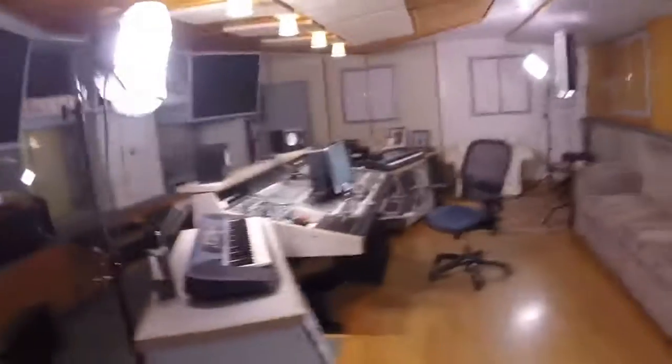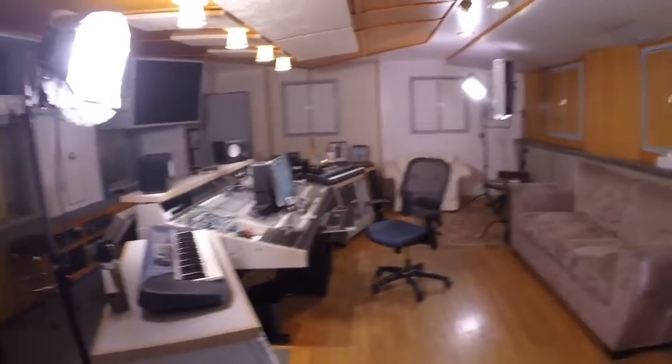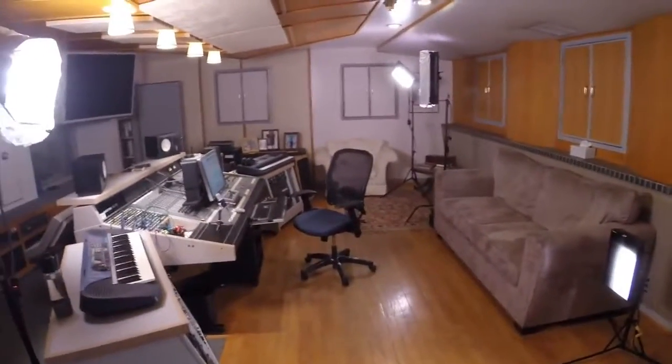Man, I am learning so much. All right. We're actually just feeding you complete misinformation. That's the shot. There you go. This will forever be the Jat Studios control room.